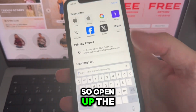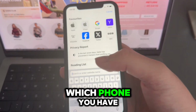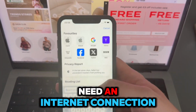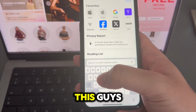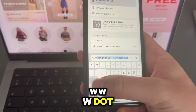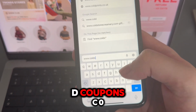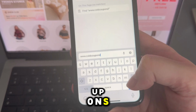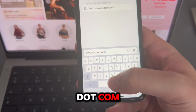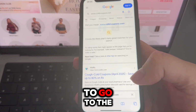So open up the internet on your phone. I'm using an iPhone, as you can see, but it doesn't matter which phone you have. You, of course, need an internet connection. And you've got to go to cold coupons. So type it like this, guys. www.cold coupons.com. So just spell it like that, guys, to go to the website.